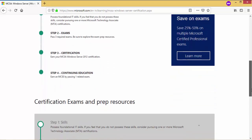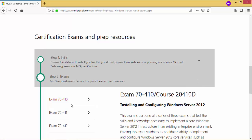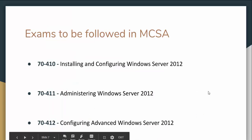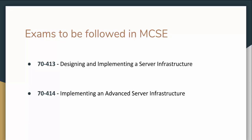Okay, so let me scroll a bit more and expand this step 2, to see what exams are required. So see, 70-410, 411 and 412 exams, which are the same exams I'm going to show you in my presentation. So let me move to my presentation. Okay, so we have 70-410 Installing and Configuring Windows Server 2012, 70-411 Administering Windows Server 2012, 70-412 Configuring Advanced Windows Server 2012. Okay, and let us have a look at the exams of MCSE. So that's 70-413 Designing and Implementing a Server Infrastructure, and 70-414 Implementing an Advanced Server Infrastructure.